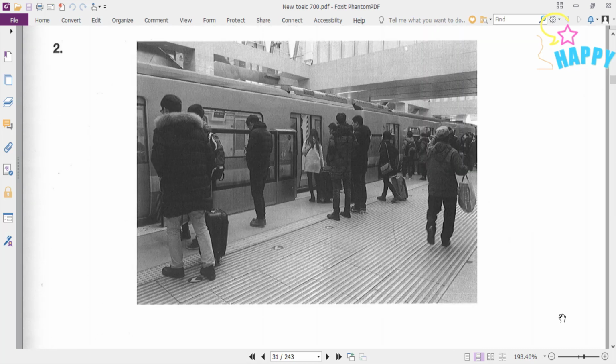Number 2. Look at the picture marked number 2 in your test book. A. Several passengers are getting off the train. B. The subway has arrived at the station. C. Tickets are being sold to passengers. D. There are no seats available in any of the cars.